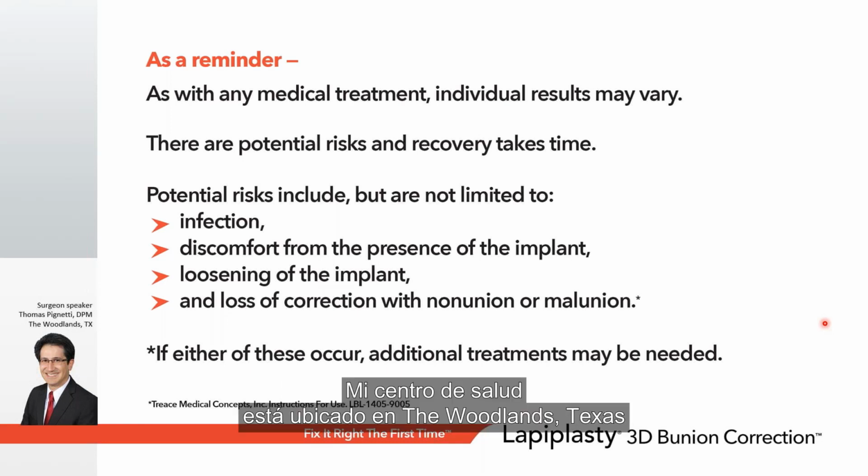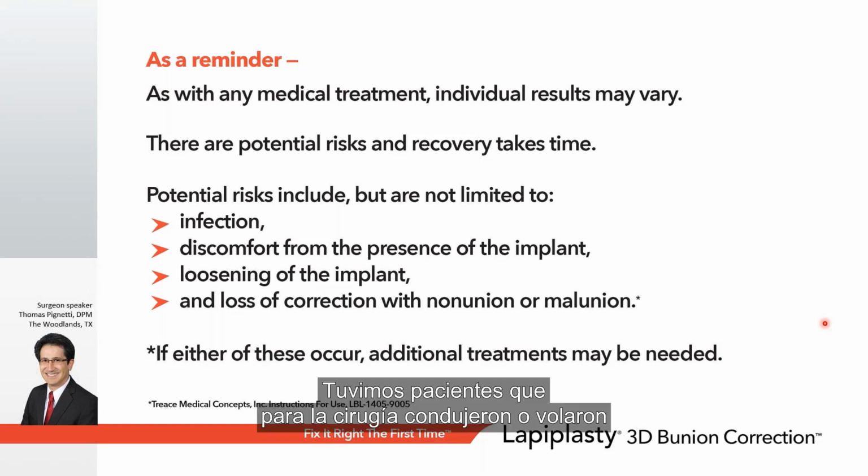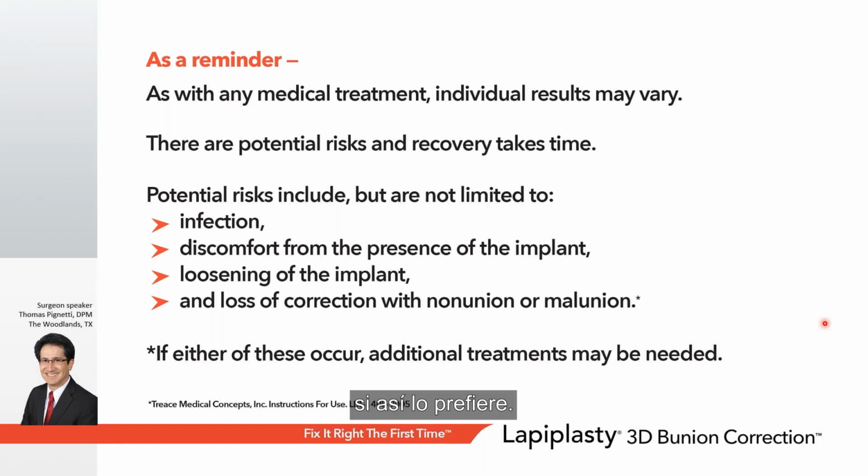My practice is located in The Woodlands, Texas, in a suburb about an hour north of downtown Houston, and less than a half hour from Bush Intercontinental Airport, or IAH. We've had patients drive or fly for surgery from other cities, states, and even countries, so we can guide you in making necessary arrangements to come to town for a procedure, if that's your preference.